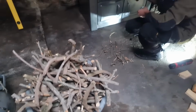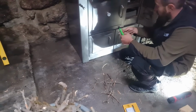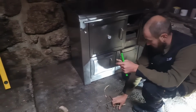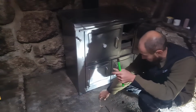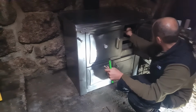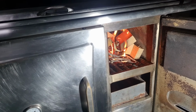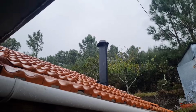We are lighting our wood burning oven for the very first time. Some smoke coming from the chimney.